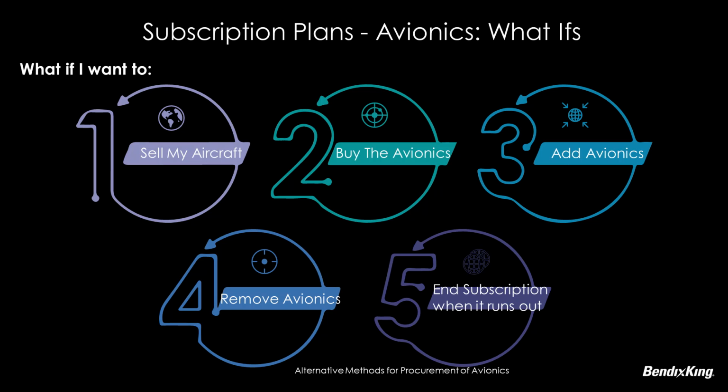Same thing, again, what if you wanted to add more avionics or remove avionics? Most of these plans should be flexible enough to say, hey, you bought equipment A, the cost of the equipment was X, but now you decided that, hey, I really like these products and I want to add additional equipment to my cockpit. Then you should be able to add that and upgrade your subscription, which we see in our consumer market as well.